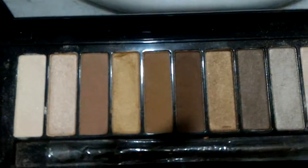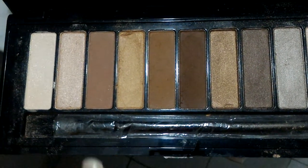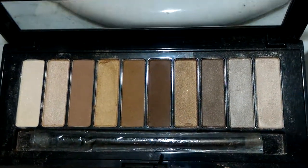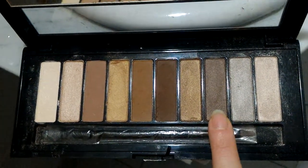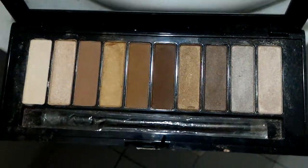As you can see, I already primed my lids with a Nude Rewind Concealer from Maybelline and the Rimmel Match Perfection Loose Powder. I will show you the shades that I will be using right now. Let me focus this because it's not automatic. I will be using this shade in my crease, this shade to deepen my crease, this shade in the outer half and this shade in the inner half. I zoomed you in somehow.